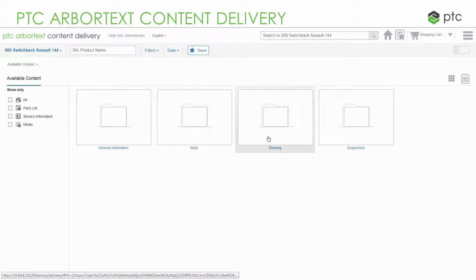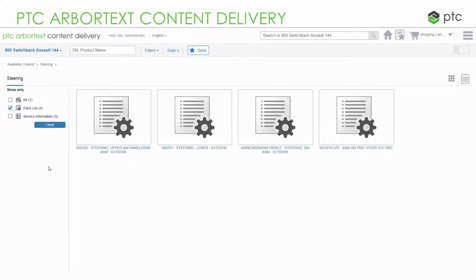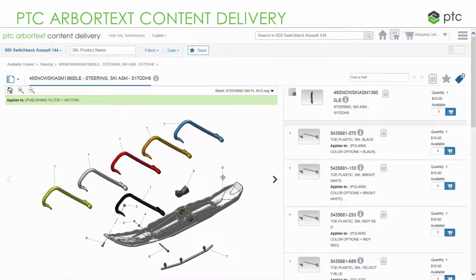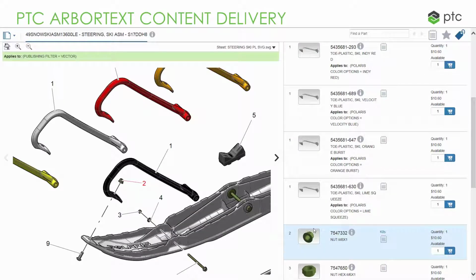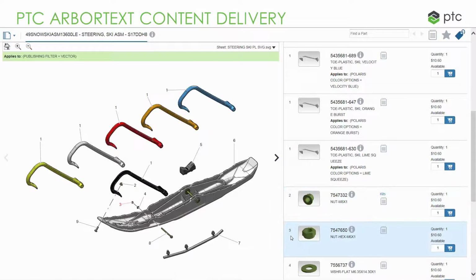This is the same information structure that we created in Windchill, in Service, Parts, Information, and Instructions. And we have various different documents in which we can filter. I'm going to select on a parts list. This parts list opens and shows us the steering assembly, and specifically the ski and all the different colored plastic toe parts. We can interact with the parts list by selecting in the illustration or the parts list, and either one will highlight interactively.